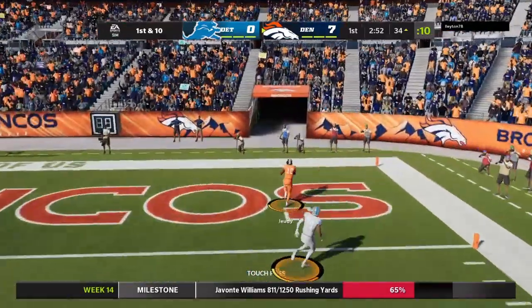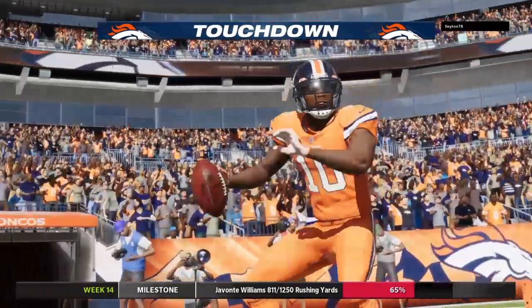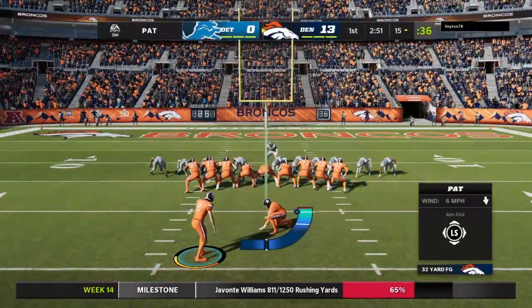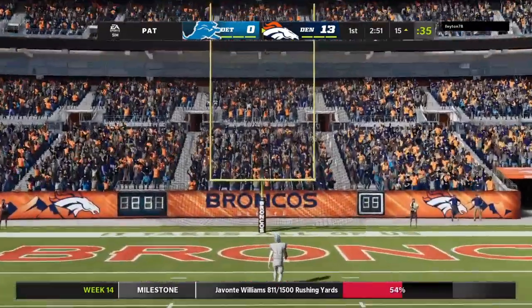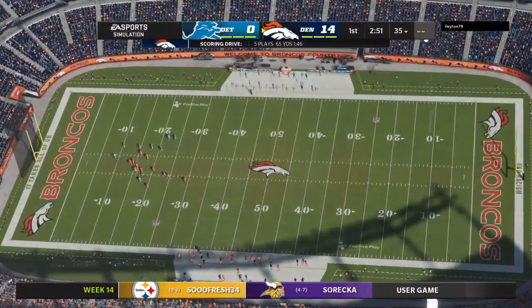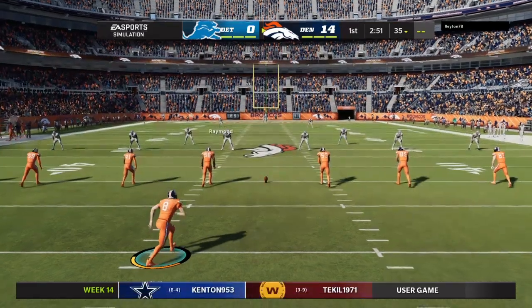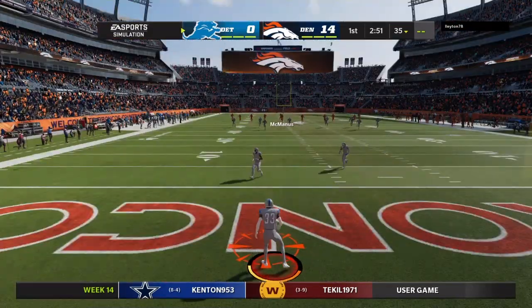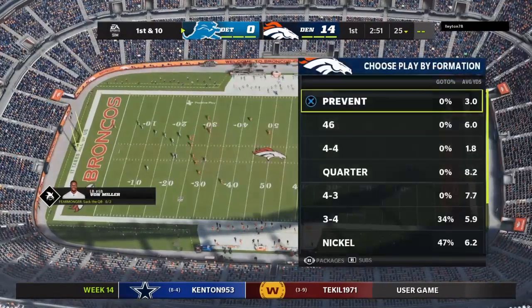Najee Harrison. And the pass is caught. Touchdown, Denver. Jerry Jeudy. Jerry Jeudy. His 5th touchdown now on the year. And the Broncos have taken a 13-0 first quarter lead. Extra point from McManus is good. And it's now 14-0. After the touchdown, here's McManus now to kick it away. And a fair catch signaled for and taken successfully.